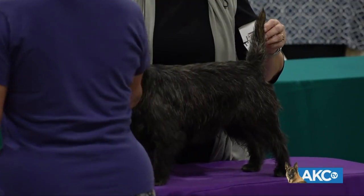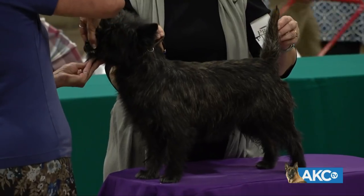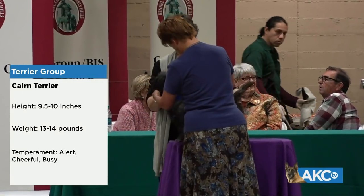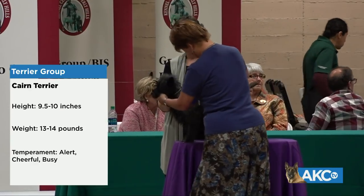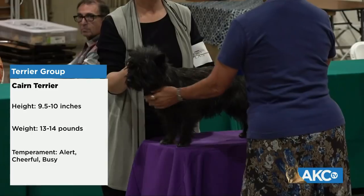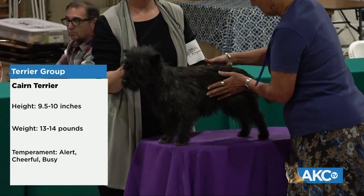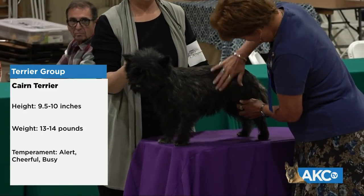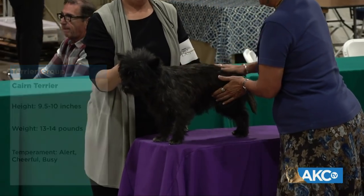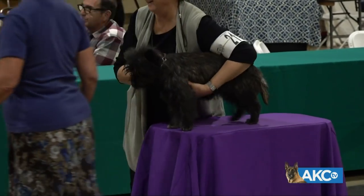Now we have the Cairn Terrier. This is Trumpy. He is 3 years old, just turned 3 years old on Valentine's Day, from Thousand Oaks, California. This is a rugged, no-nonsense breed. They have a hard, weather-resistant coat. They should be strong, but they're not heavily built. Head is shorter and wider than most of the terriers.